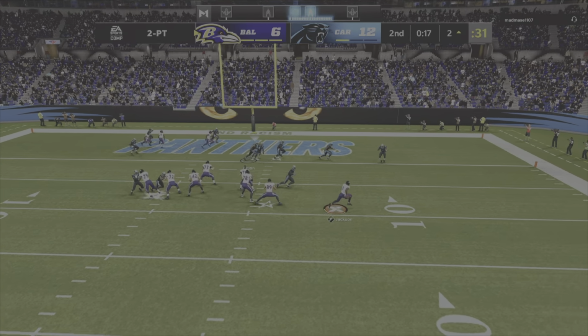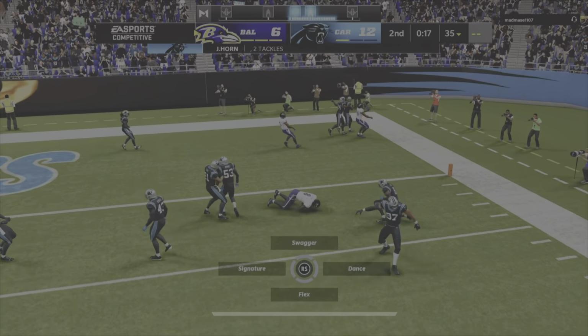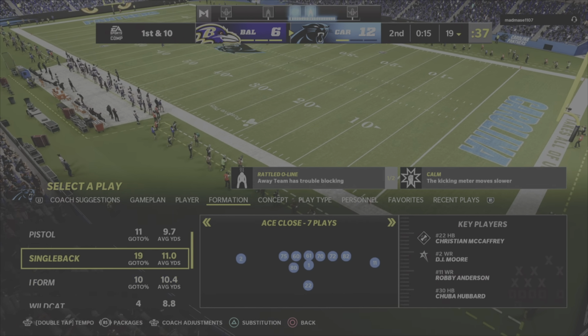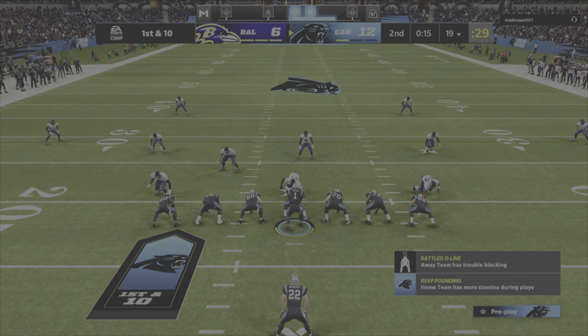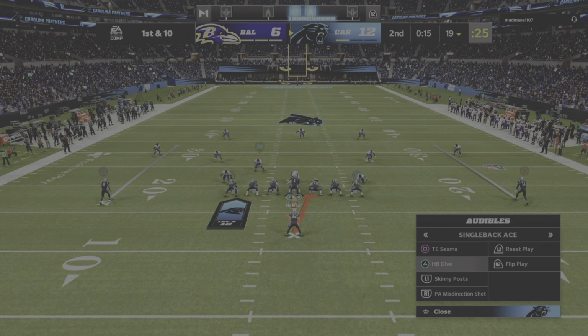Jackson here is going to look to throw, eluding the pressure right. And now the pressure gets there, and he goes down. Down shy of the 20. And they will not really have time to do much of anything. 15 seconds, all that remains before halftime.